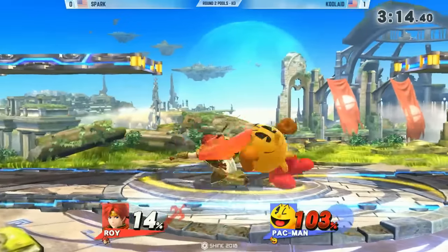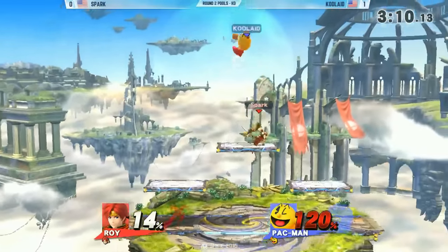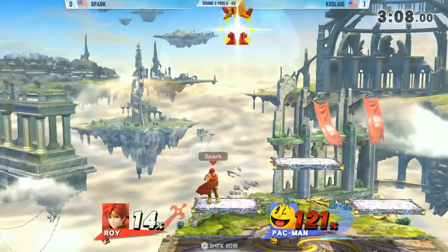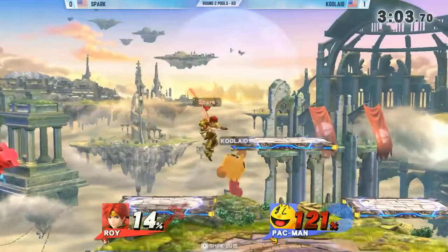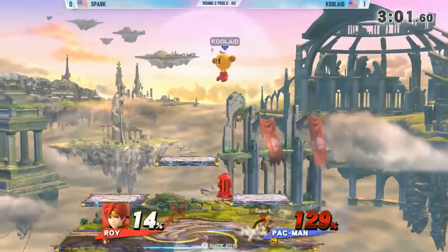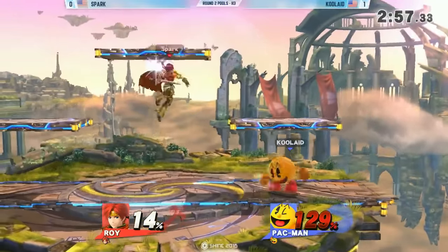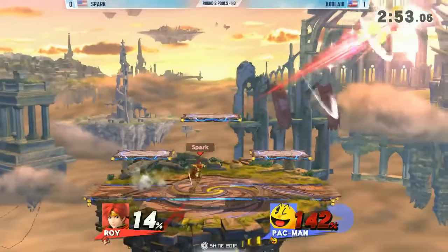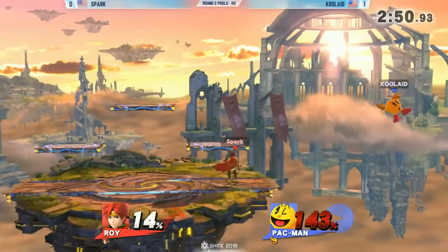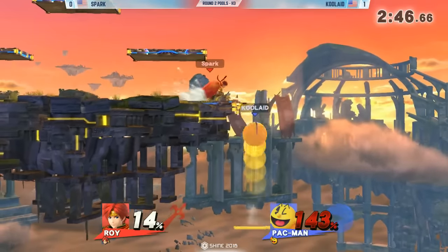Manny, it seems like he almost knows this matchup because he seems to know what moves are going to break the hydrant, which is very interesting. I wonder if Spark has some Pac-Man practice. Yeah, I'm trying to think of who might in his region, but I don't know of anyone down there. But I just respect Spark for being a very patient player and he's been adaptive in the game. He's been in Smash 4 since the start, too. So. Yeah. Forward smash, not enough. With rage, probably. But Koolaid just not able to get his footing this game.